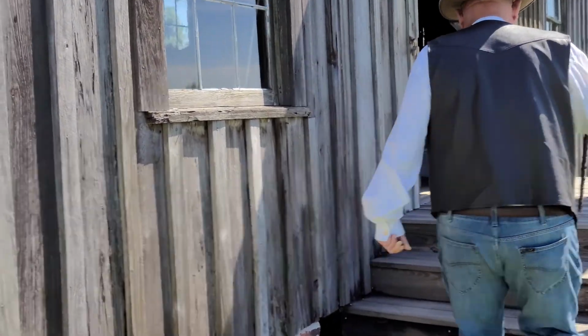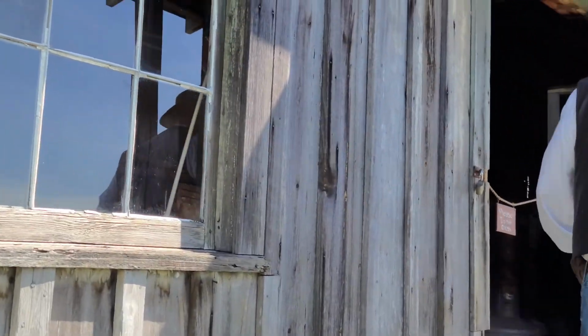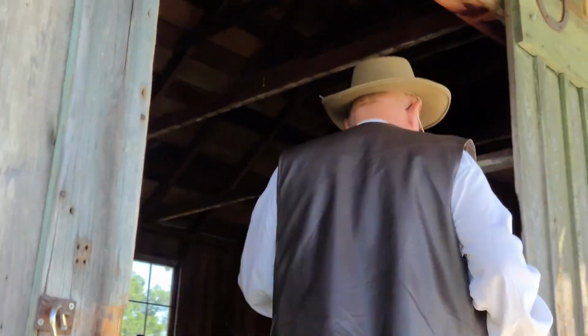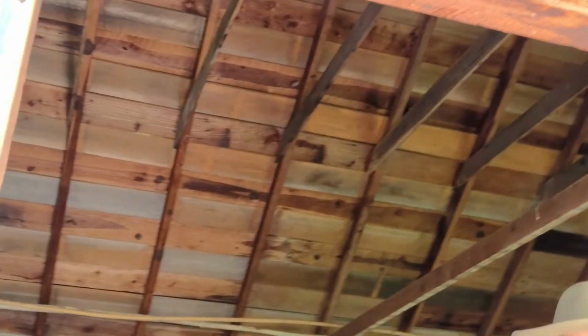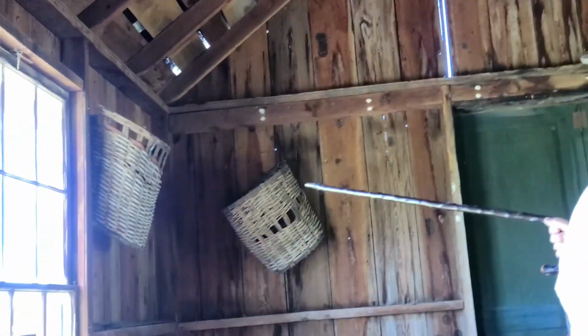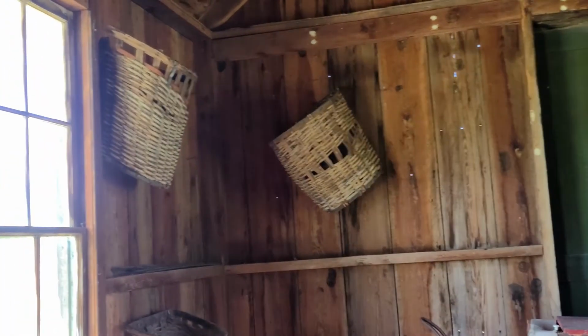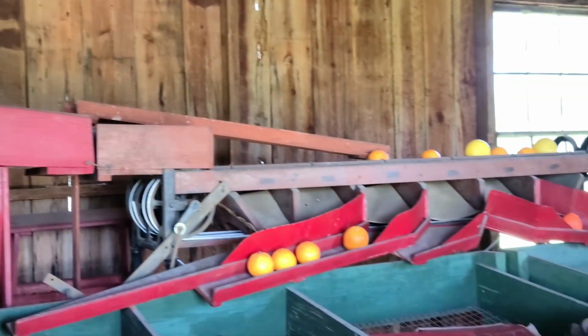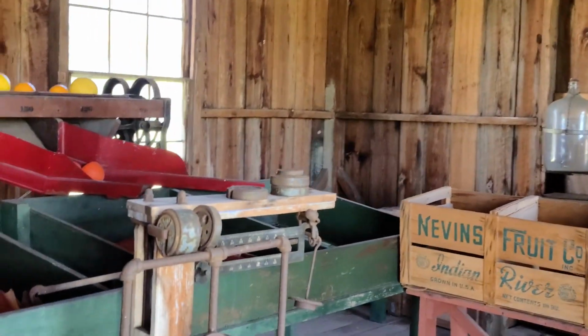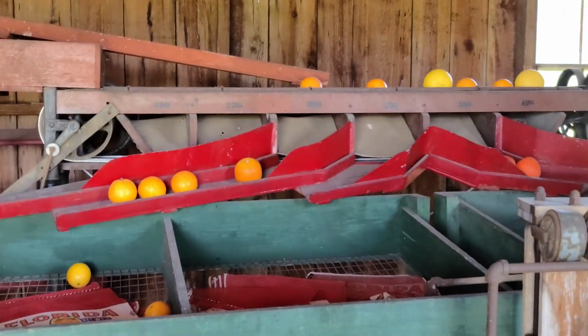This is the packing house. This is where he made his money. Oh, nice. This is what they would carry the fruit in from the groves on their backs. Bring it in, put it up here, and it would separate by weight and size. Then they could use this old scale, if it's going to be bagged, if it's going to be boxed.